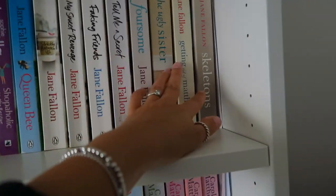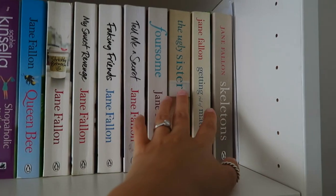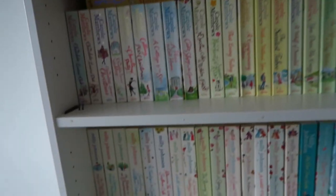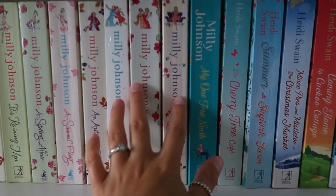And then I've got my Sophie Kay's all the way up to there. And then I've got my Jane Fallon's. She's a really hard colour to put. If they were all white, that'd be fine. But I don't know. That'll do. So I've moved Jane Fallon down one, and then I've got my Carols, which have stayed the same, and then my Millie Johnsons, which have come up. And again, this sort of thing really irritates me, how uniform these are, and then we get this.